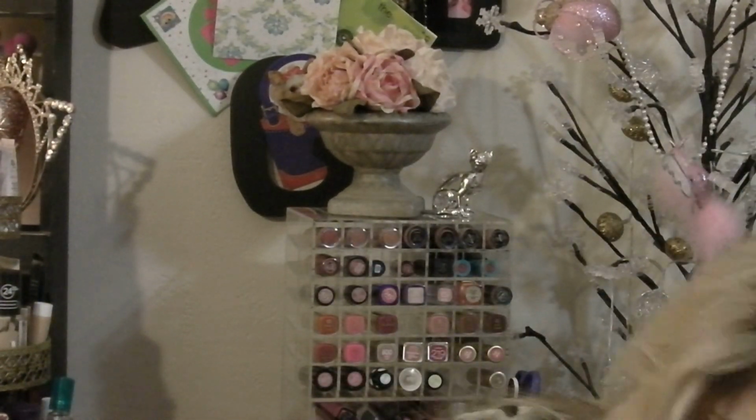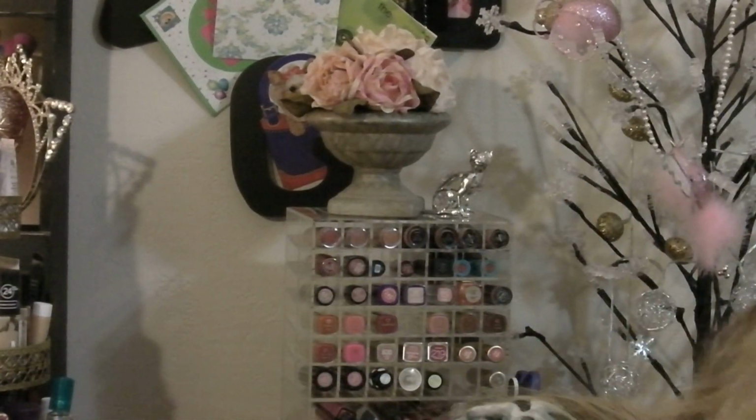Here's an LA Colors in Iris. Here's an LA Colors in Lotus. I'm going to get rid of both of those. Here's an LA Color in Lily. Here is another one in Iris, which is a different color. I'm going to get rid of those two.